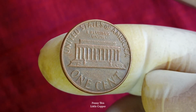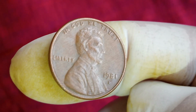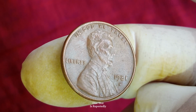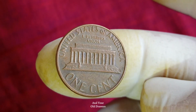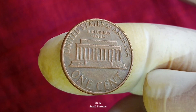Not just any old penny, this little copper beauty has shaken the numismatic world. Believe it or not, some specimens of this coin have fetched staggering prices in the market, including one that is reportedly valued at a jaw-dropping $585,334. So grab your magnifying glasses, check your coin jars and your old drawers, because what you might consider pocket change could turn out to be a small fortune.